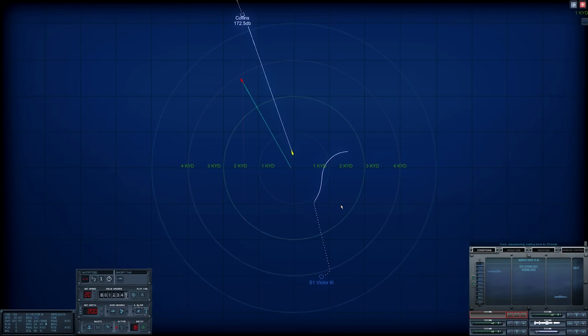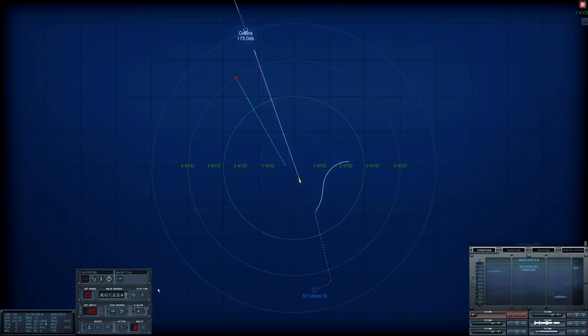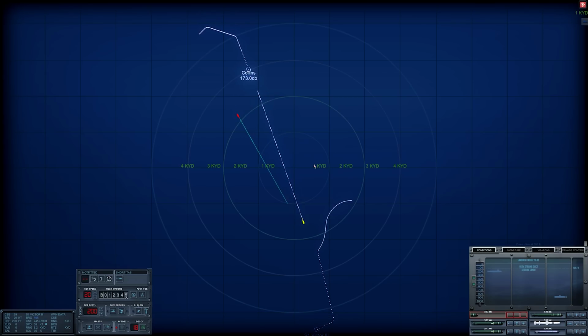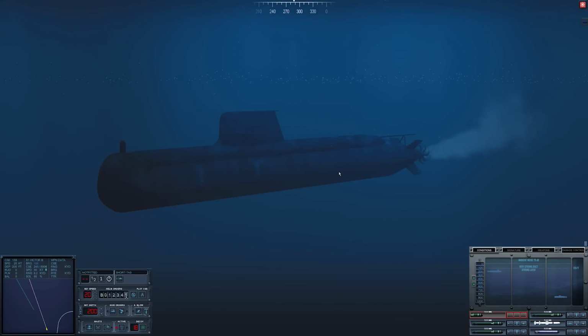Wire is broken. Con, dive at 200 feet, dive high. It's interesting, the Victor seems to be aware of the fact that the wire is broken. It maneuvered the second the wire snapped. It looks like their torpedo run may have broken their own wire. So we may actually be good here.